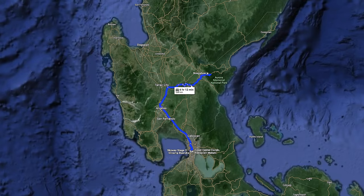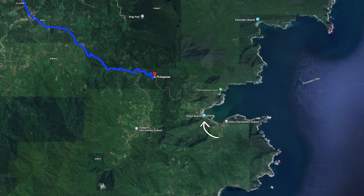In this episode, our mission is to make it to the secluded beach of Dibut in Aurora. But first, I need to pick up the motorbike. So let's go do that.